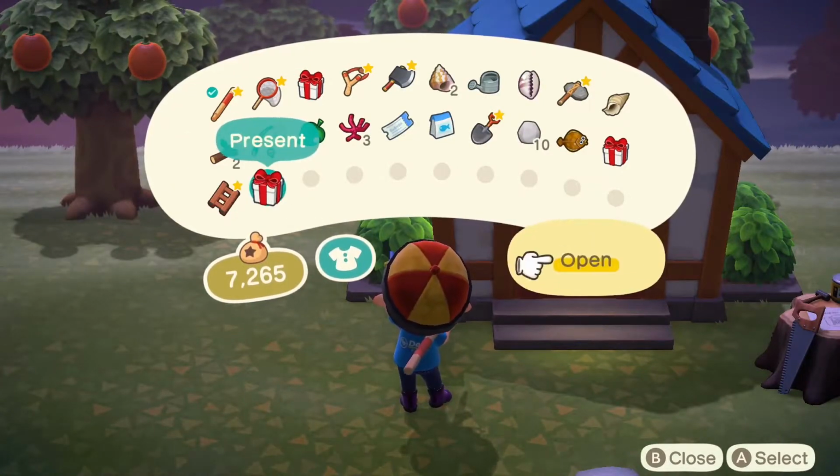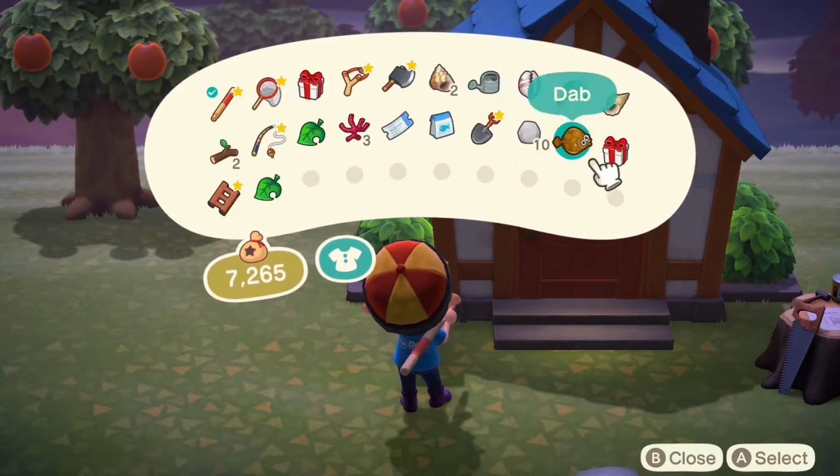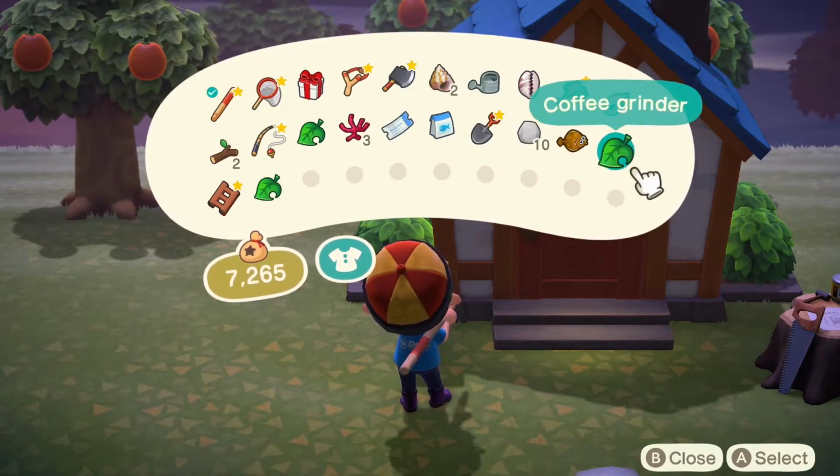All right, let's see what we got. A present. This is from a microwave. That's from the Happy Home Designer, I think. And a coffee grinder is from Patty.